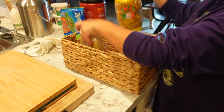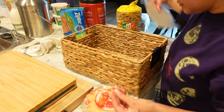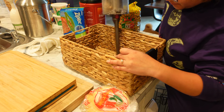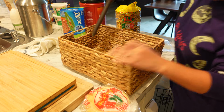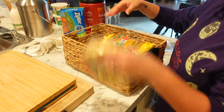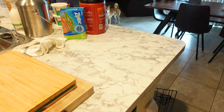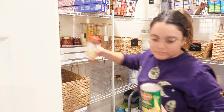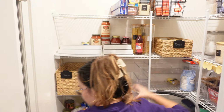One thing that I have also found that really helps are these little tags. I got them from Amazon just so I know exactly what's in that specific bin. And I also change out my bins if something's not really working out. I change it out just to make it more functional. And I have found that this works.